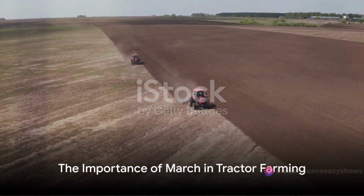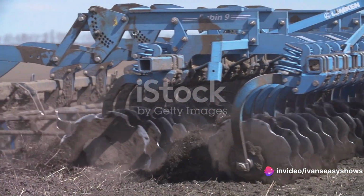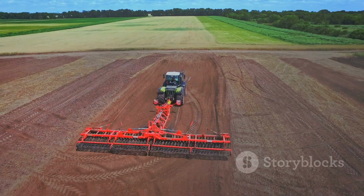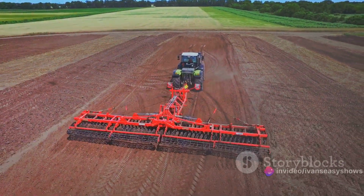Have you ever wondered why March is a crucial month for tractor farming? As spring unravels, farmers are given a golden opportunity to prepare their lands and machinery for the upcoming planting season. Today, we're going to shed some light on the essential tasks and tips for effective tractor farming in March.